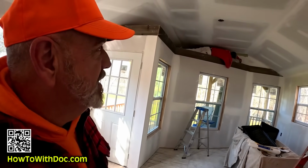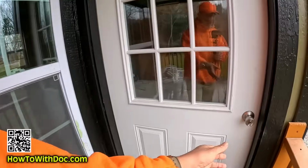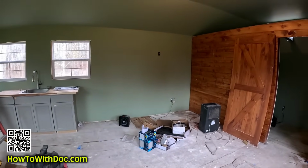It's a pretty cool color, isn't it? Oh yeah, I like it. Yeah, it's a great color. Let me show you after all that where we are. I still have electricians that are going to come back in and finish up, but for right now, I'm actually pretty happy. All right, we're a mess, but at least we're complete, fairly complete.